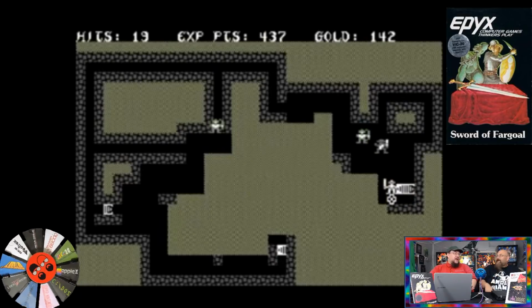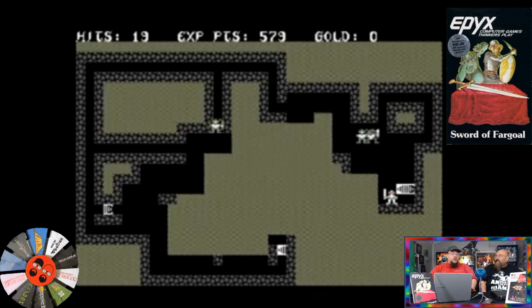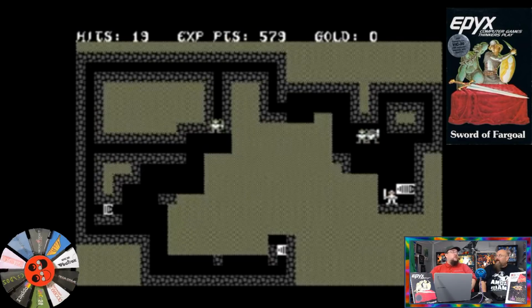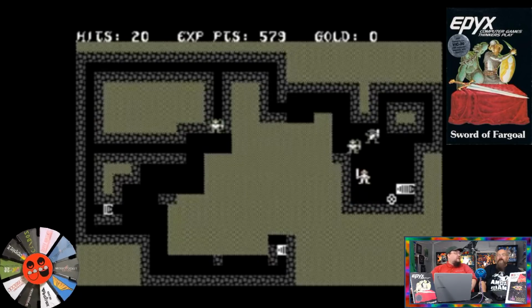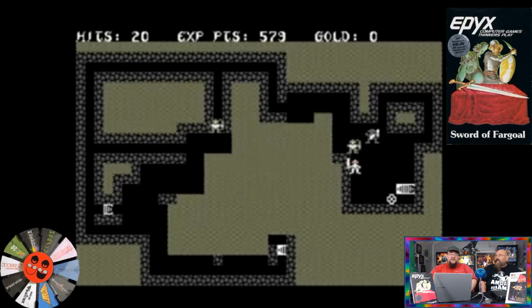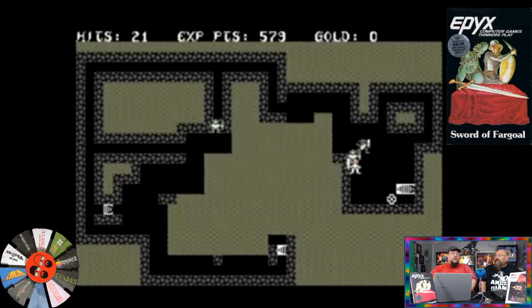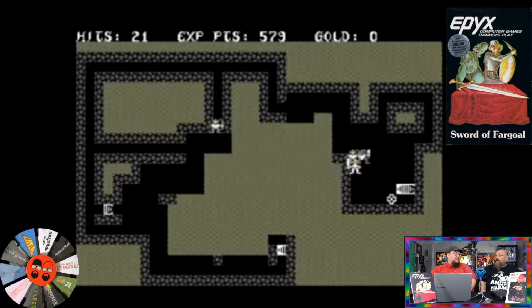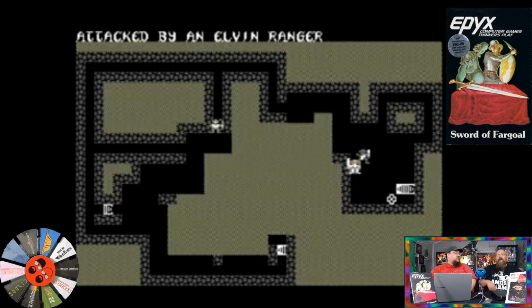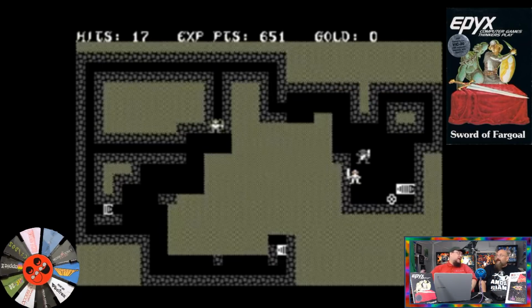The plot of the game is exactly like Rogue. You go down between 15 and 20 floors, and you retrieve the Sword of Fargoal, and then you have to get it out of the dungeon. What makes this way more annoying, and got a lot of complaints from people, is any monster that you attacked or were attacked by after you got the sword could take the sword. And then you'd have to go back down and get it and come back up.